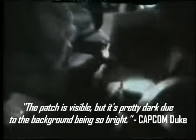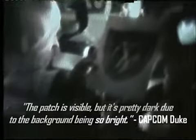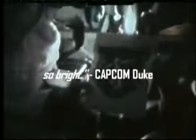During this interior scene, Charlie Duke comments, "The patch is visible, but it's pretty dark, due to the background being so bright." Just as Duke says the last word in his sentence, the camera cuts.